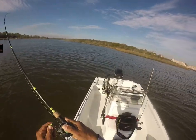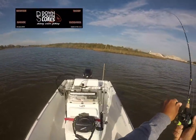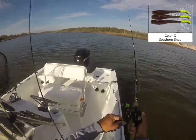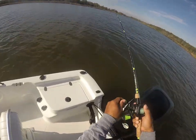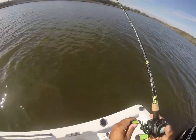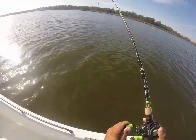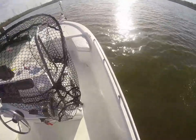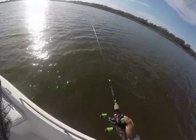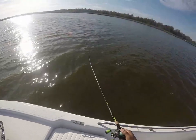Changed up, throwing a Down South lure, using a Color X. Yes, sir. Nice fat red. Nice keeper red.